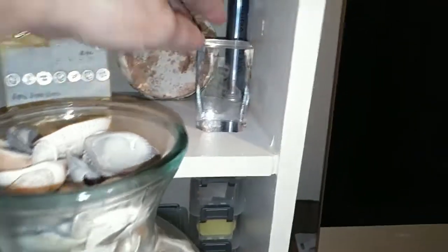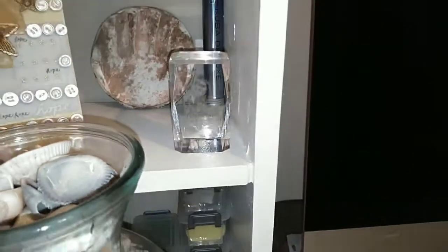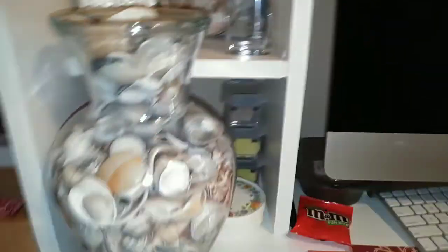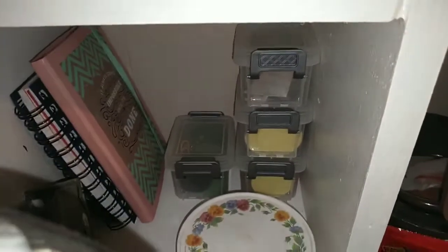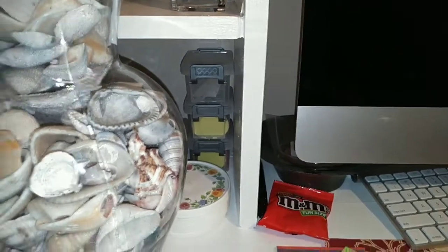And then this was given to me. It has Jesus in it. It's a silhouette. And then that's just some odds and ends that I keep there. And I picked up those little boxes at the Dollar Tree.